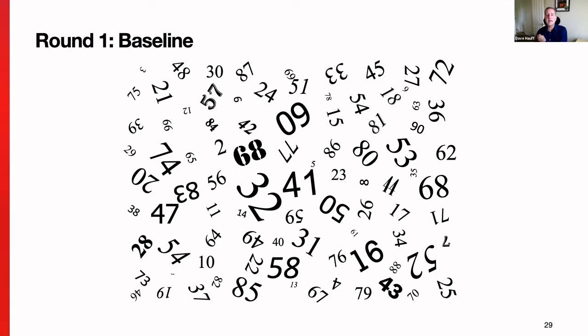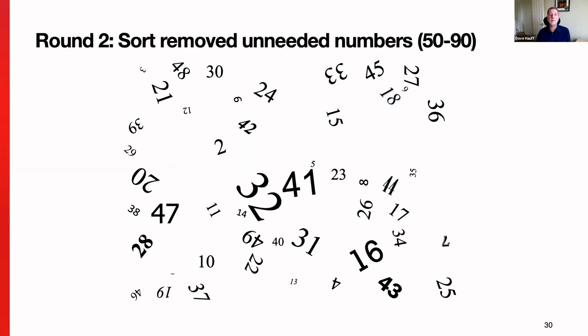In fact, I said numbers 1 through 49, but I can see stuff in here. There's 68 right in the middle, there's 80 over on the side. We have numbers here we're not even looking for that are messing up the workspace, so I can't even find the ones that I need. And that's really what sort is about.